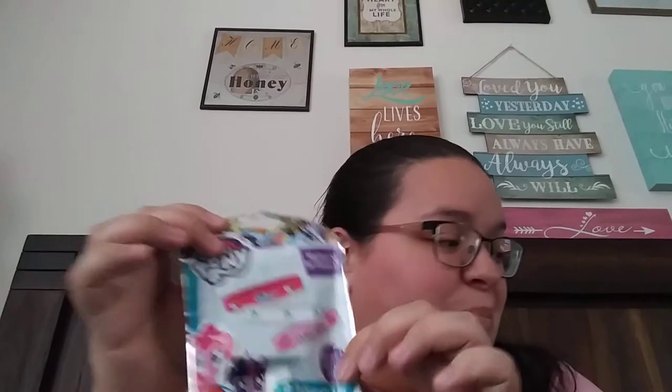A My Little Pony blind bag here, and you get two of the silicone bracelets. We have a magnet here. It says, home is wherever your heart is. That is cute. Very cute saying. And then, if bacon is wrong, it don't want to be right. That's funny. I love bacon, you guys. Who doesn't love bacon?